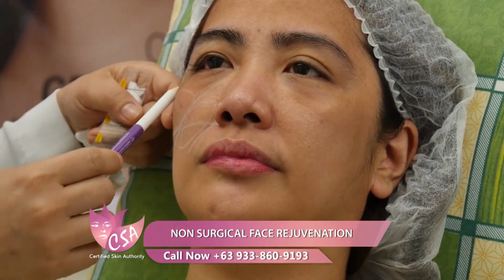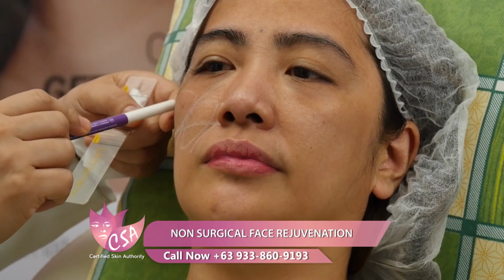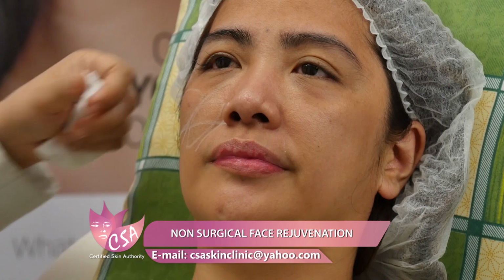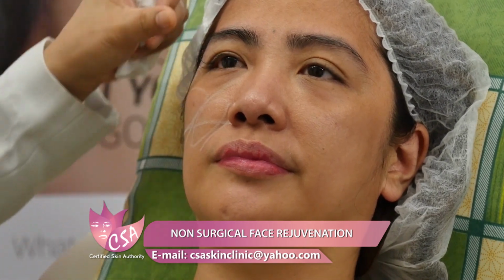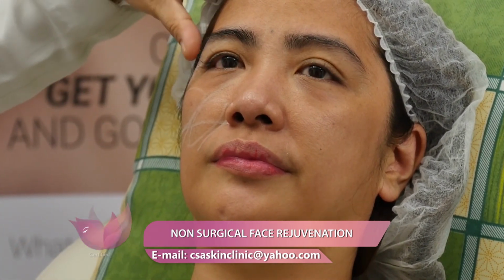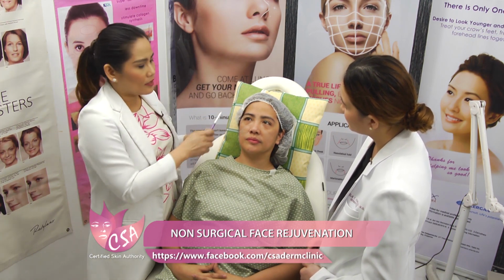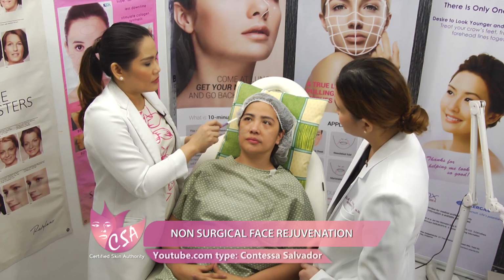The others naman, sa temple region, nagkakaroon na ng sunken temple region. But in the case of Cherry, she has a full temple. Pero dun sa medyo border ng forehead and the temple area, meron ng beginning hollowness here. Ayun.